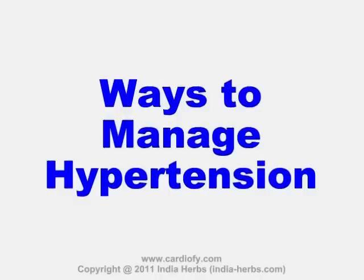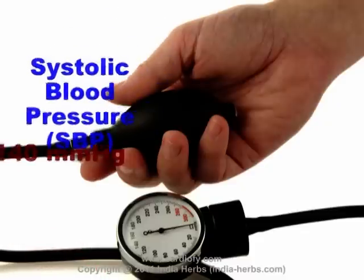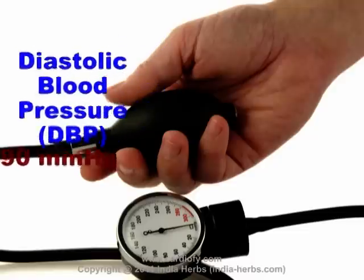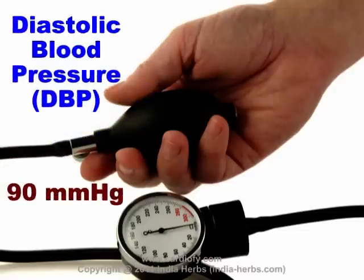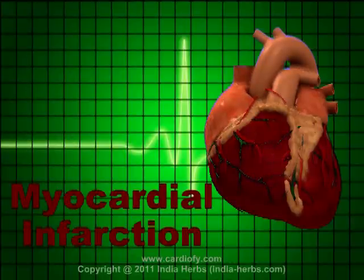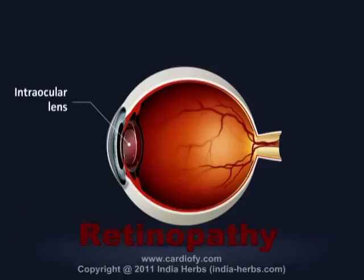Ways to manage hypertension. Hypertension is defined as a sustained increase in systolic blood pressure, or SBP, of 140 millimeters of mercury or greater, and/or diastolic blood pressure, or DBP, of 90 millimeters of mercury or greater. Major complications of untreated hypertension include myocardial infarction, stroke, renal failure, and retinopathy.